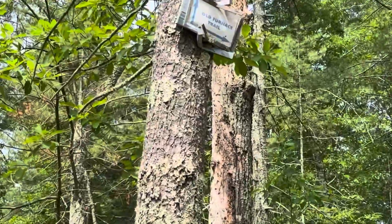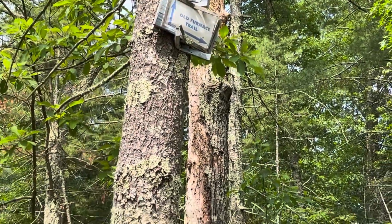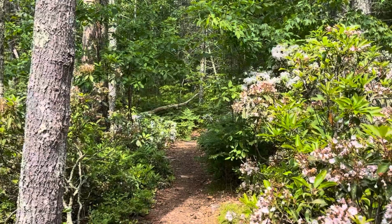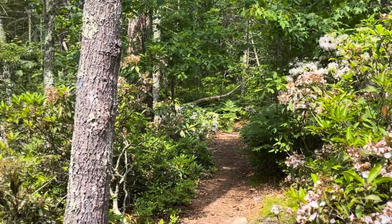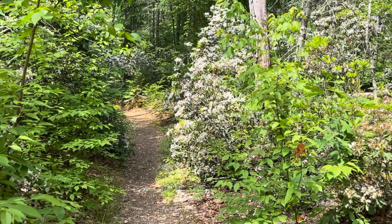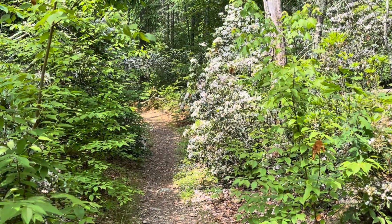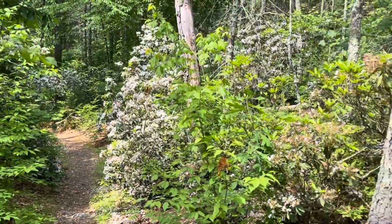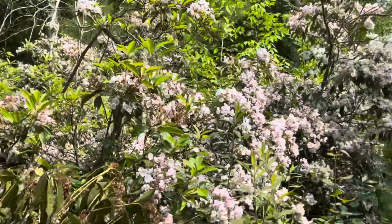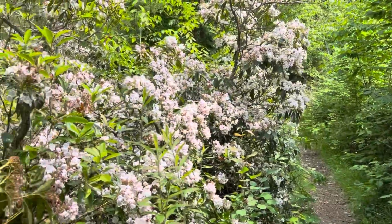All right, so here we are, decision time. Old Furnace Trail. That one looks like it goes up, so I guess that's where we gotta go. You know what? We're gonna walk this way for about 10 minutes, then we'll come back if we have to. Flowers are out. Let's enjoy it while it lasts.